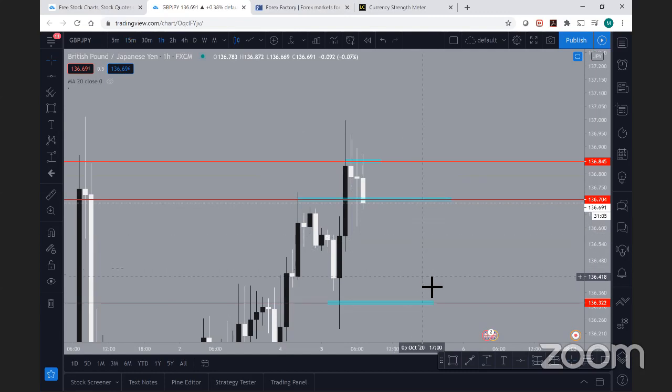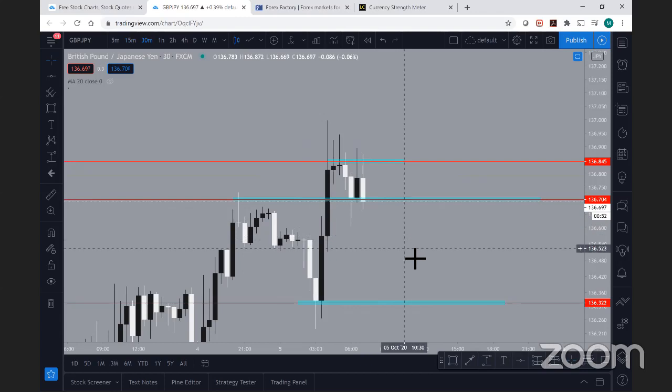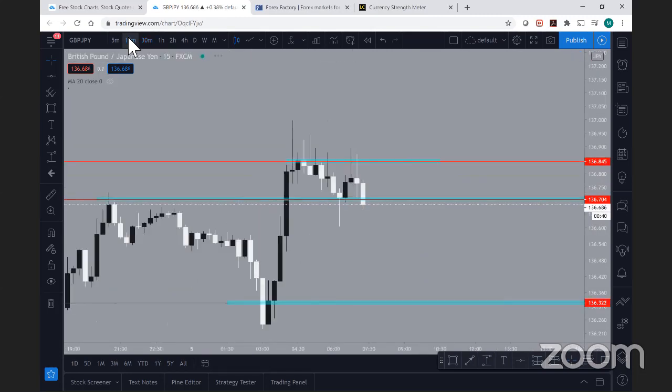4-1. Yeah, down there. Before that, I'm looking at 136.5 or so. Okay. Like 136.5 first, and then 136.4. 4-1. Yeah. Either way, that would be in hopefully runner territory.